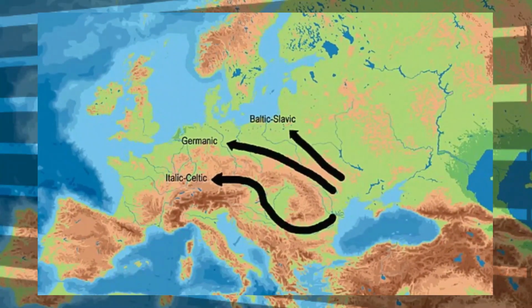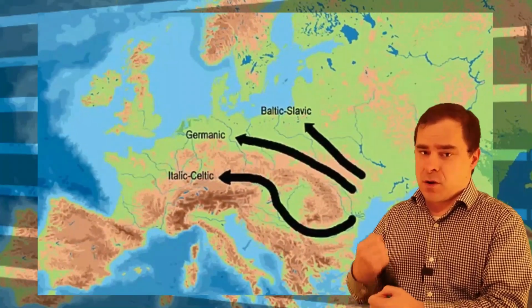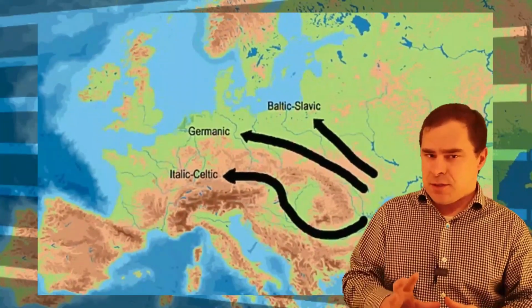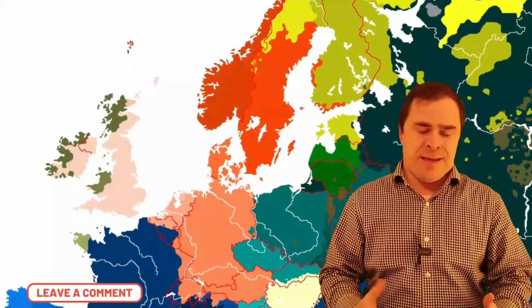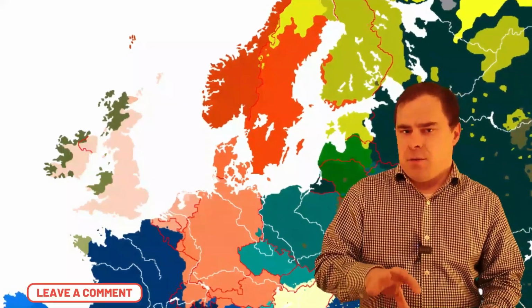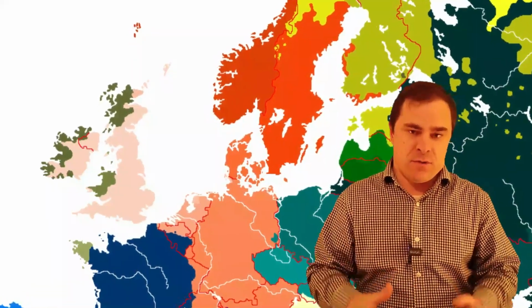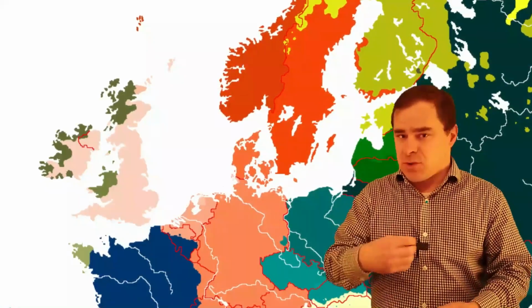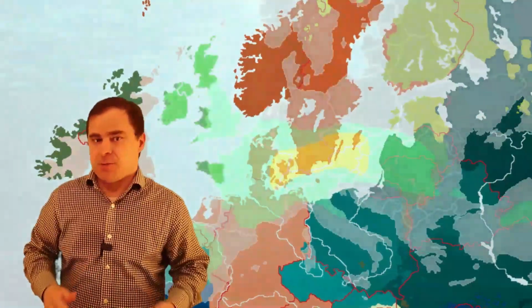First of all, we know for certain that Celtic and Latin are much closer to each other than Celtic is to Germanic. Like Slavic and Baltic are much closer to each other than they are to Germanic. Germanic's a bit of an outlier in the Indo-European family. It underwent changes that were not reflected in the other languages of this big family group. There were sound shifts that marked it out as being different, and you'll see that as we go ahead in this.